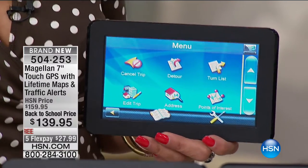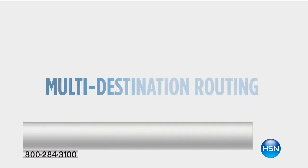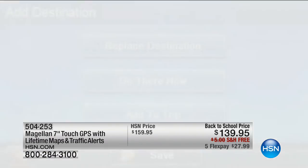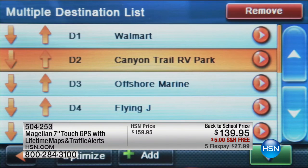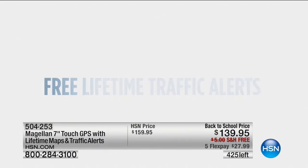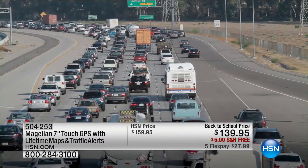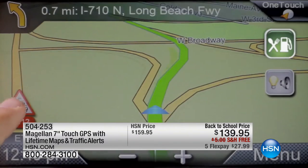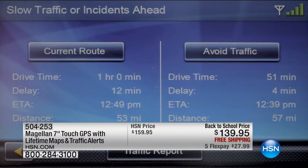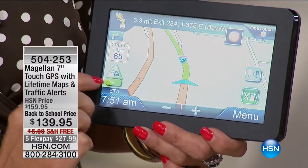Multiple destinations means you could say, let's go to grandma's house, but then let's stop and get coffee and let's get gas along the way. So with multi-destination routing, it calculates all of that for you, so you have seamless navigation. And you also are going to have traffic alerts with that seamless navigation. So that if you are going to three different places, you're not sitting in that traffic jam that you just saw there. If you do have a delay, it actually tells you what that delay might be.